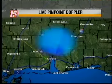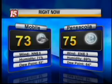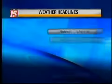Here's a look at Live Pinpoint Doppler. No action, so let's go ahead and take a look at temperatures. It's 73 right now in the city of Mobile. It is 75 in Pensacola, and we topped out into the mid-80s for today, right around the average. It's 65 in Evergreen, it's 66 in Crestview, and it's 67 even down towards Pascagoula.